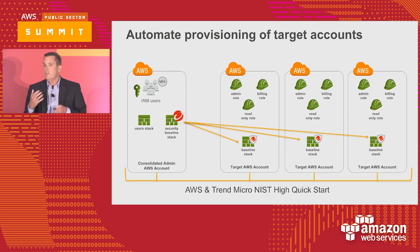This provides a very, very dynamic ability to give developers what they need when they need it, but also ensure that the proper permissions and all of the security controls are in place on day one when that account is created. It could be created for a day, or a week, or even a year.